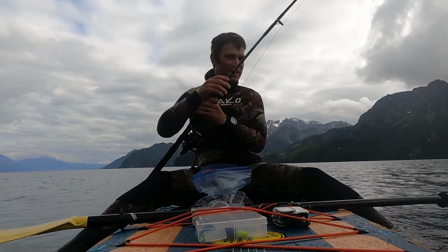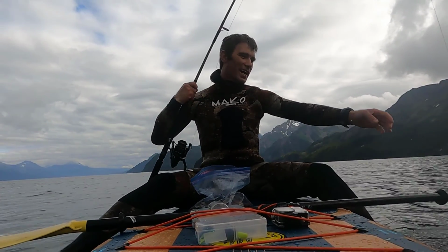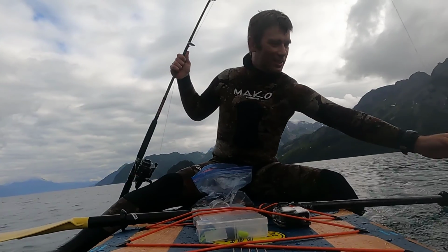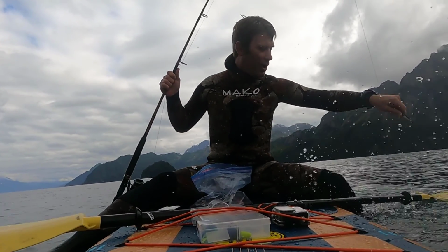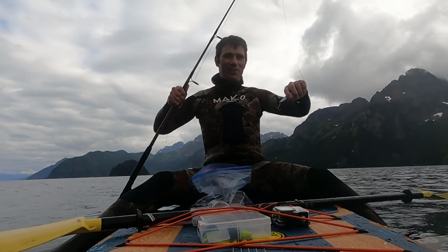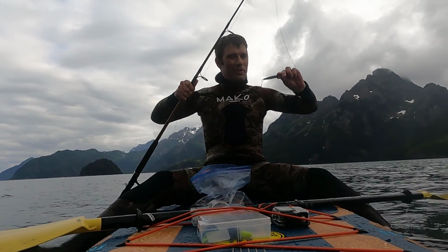Oh my goodness. It's another giant sculpin. Oh man, I love that. Oh no, I lost it right at the boat. Oh well. Yeah, it was another giant sculpin there.